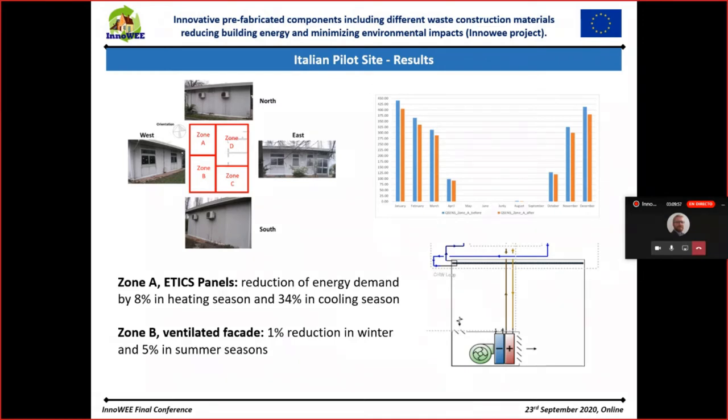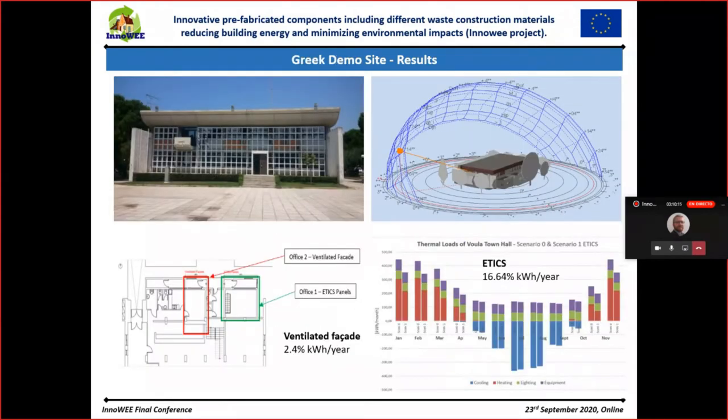And the winter season was the striking part of the results. In the case of the ventilated facade, it's the same, but the reduction is lower, as expected. It is a 1% reduction in winter. For the case of the Greek demo site in Volos, we have assessed the ventilated facade in one room and the ETIX panels in another room.